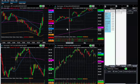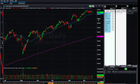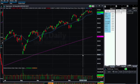Let me just hide. I'm going to make my SPY daily bigger. All right, so there's a daily chart of the S&P, which is my guide for trading. I look at it along with the QQQ every morning, and after I scan for gaps, I basically do this analysis every day.